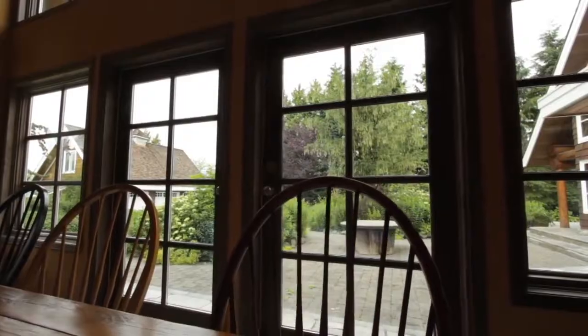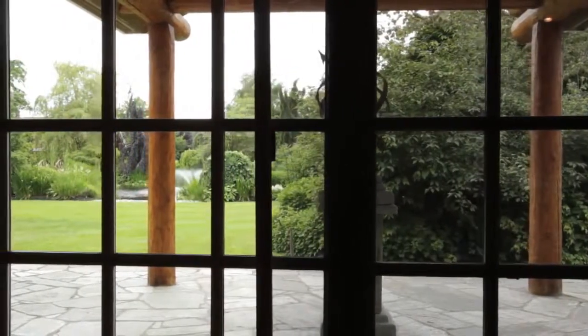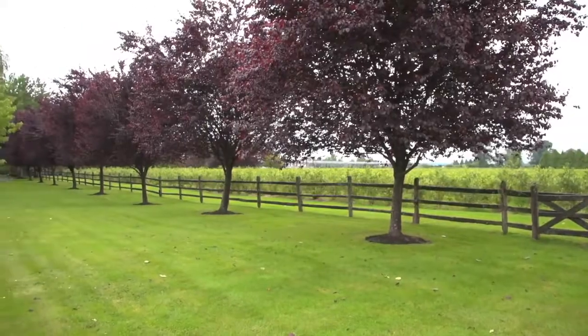Everywhere you go, there's lots of windows and you get to see all the beautiful greenery around. One of my favorite parts of this room is the outlook to the gardens and to the pond and to the water feature and to the beautiful bridges. Pretty impressive to have your own personal water feature on your property, and again, all the green space everywhere you look.